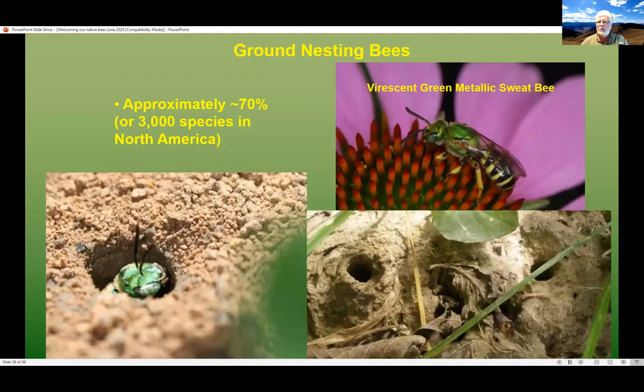For our ground nesting bees, about 70% of our bees are ground nesting bees, like this one, which is very common in our area, the virescent green metallic sweat bee. Oftentimes you look in the garden, and this is how we found them in our garden. We saw these holes with these kind of like little turrets above them. And we often then found a little face looking out. So here, a female is protecting the nest from ants or other bees which may want to get in, or parasitoid flies. So they always have a guard at the entrance.